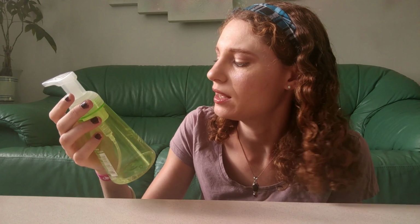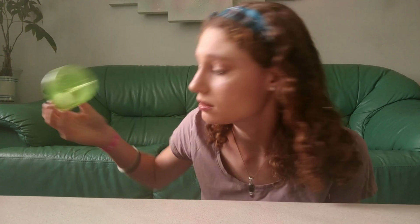Then I finished off the Aerofoam soap, and this is the Luscious Pear one, and I did like the scent of this better than the grapefruit one, and it worked good at washing my hands. It's a little drying, which I didn't like, but other than that, it was pretty good.